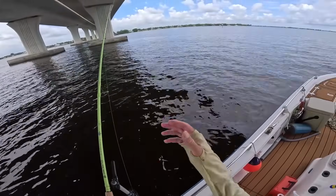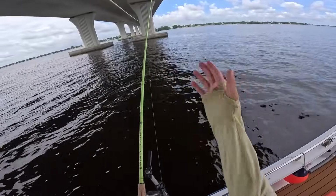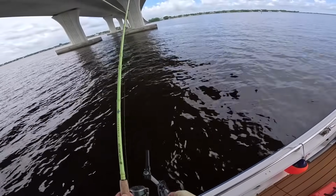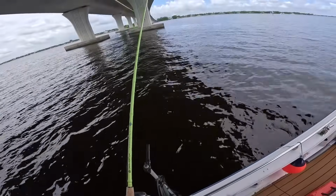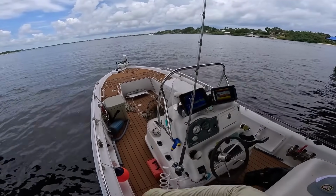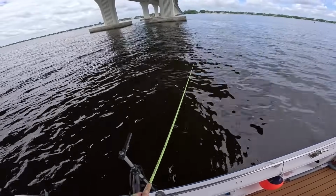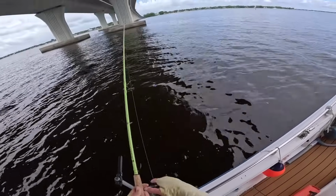So I'll probably just fish for 2-3 more hours in the start of the outgoing and see how we do. If we get some more fish, then keep going. But if not, then we might just call it, or maybe take a run to the ocean. But we shall see. To the north of us, there's a pretty nasty storm that I could hear rumbling because of the thunder. So we might just call it a day if we end up getting hit by storms in this area.